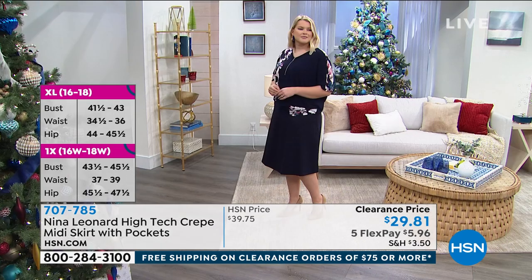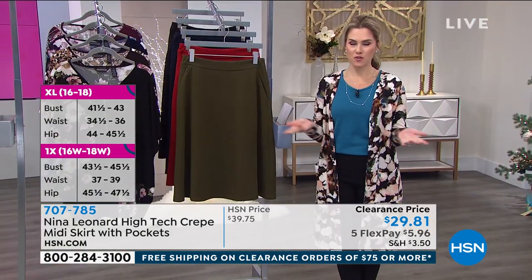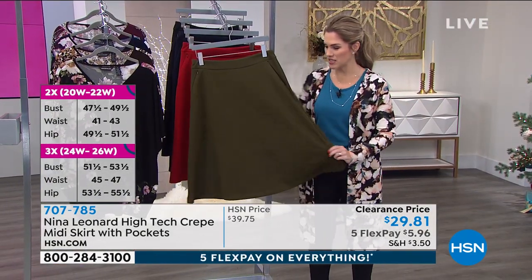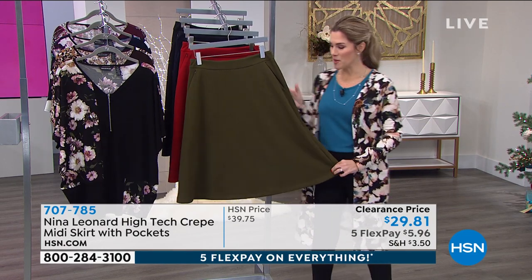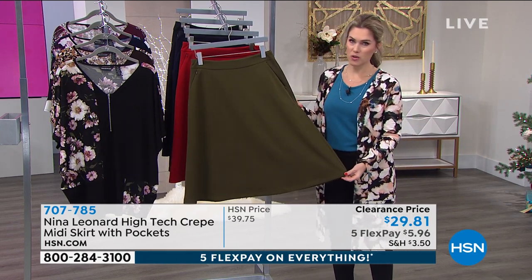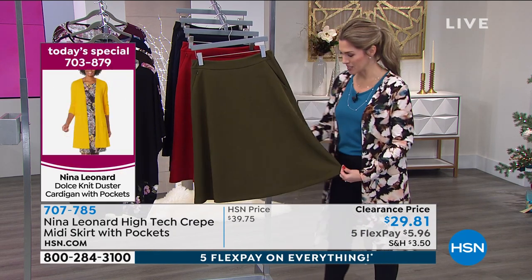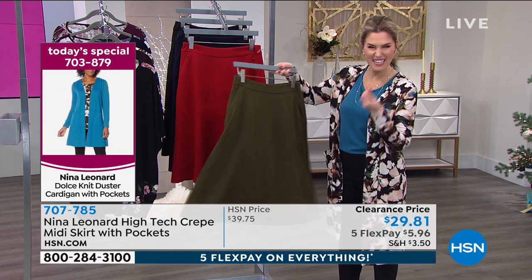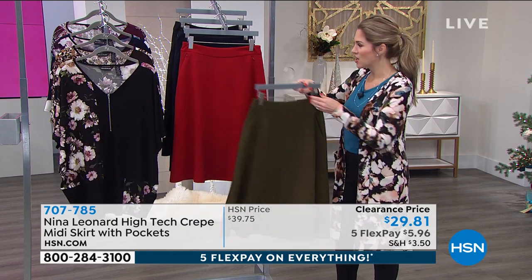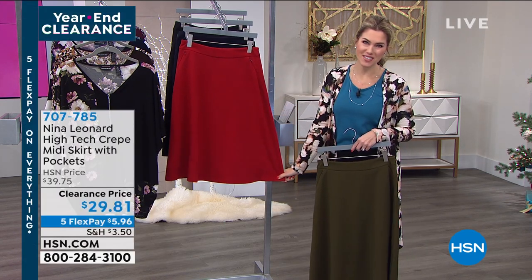These aren't toss-away, trendy pieces that aren't going to be around for years to come. These are definitely lines and fabrics that are here for you, and that you're going to wear to church when we go back to church, to date night, maybe anniversaries, maybe vacations. The way it flows, the way it moves, but it's not thin fabric. It's that high-tech crepe that we love that stretches. Love this red. I don't own a red skirt.